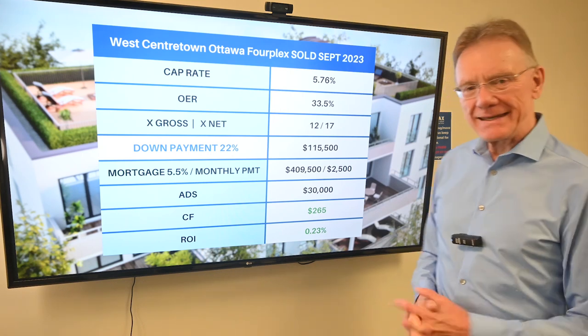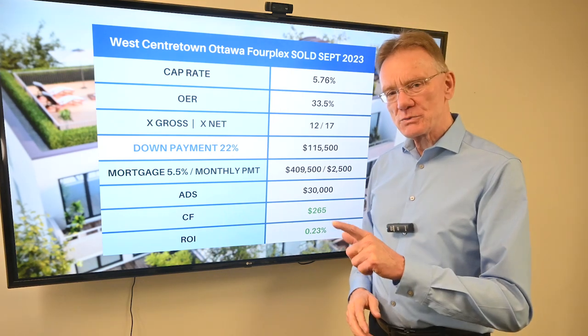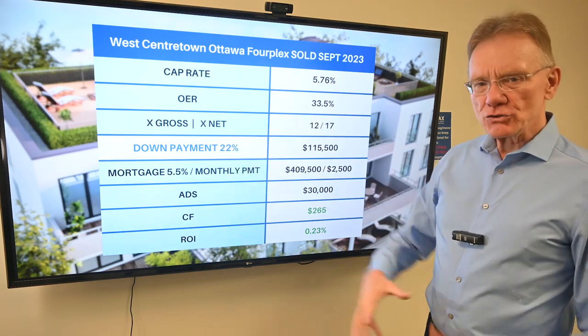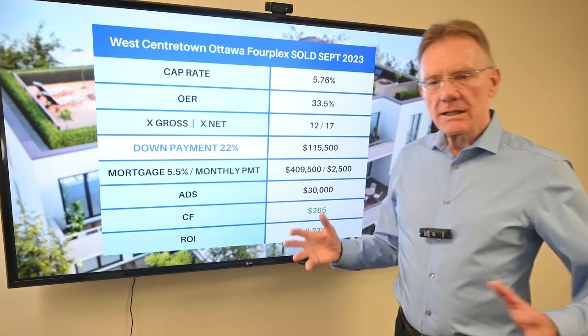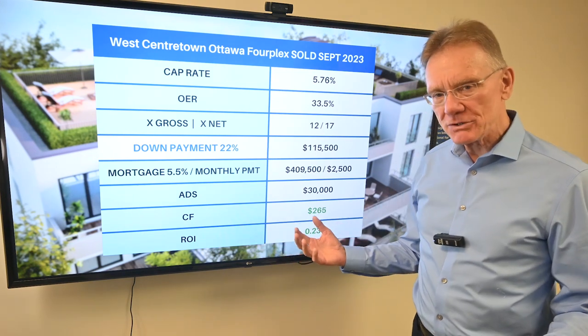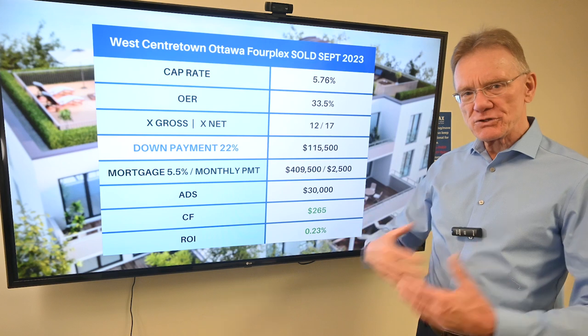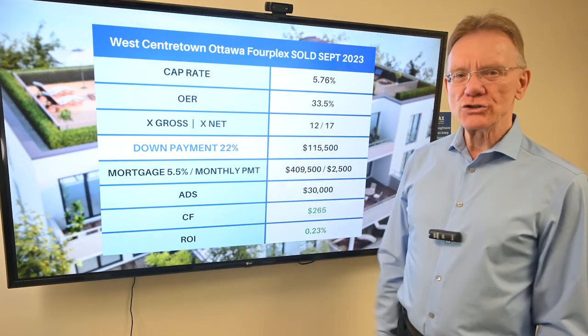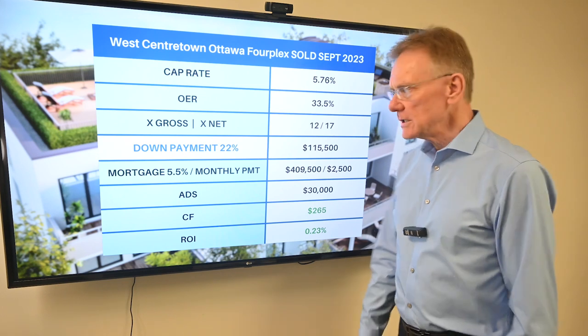In terms of the down payment required to buy this property, 22%. You know, typically what we see in Ottawa is 45 to maybe 55% on buildings to be able to purchase them so they've got a positive cash flow or a break even. 22%, like wow.